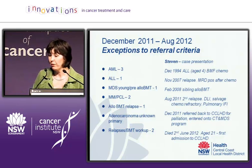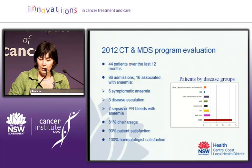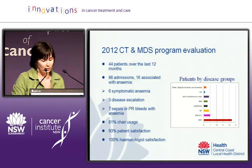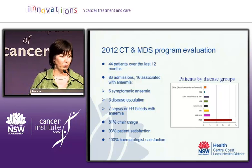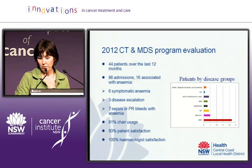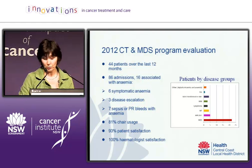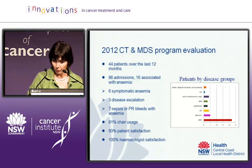So just a very brief evaluation to date. This evaluation is 2 years and 7 months. The only reason we haven't picked a round number is that we're trying to collect the feedback from the clinic to present at our annual scientific meeting, and also for funding. So we've had 44 patients over the last 12 months. For those 44 patients, there's been 86 admissions, 16 associated with anemia, but only 6 of those were directly, purely for transfusion. 3 were anemia related to disease escalation, and 7 were sepsis or PR bleeds.